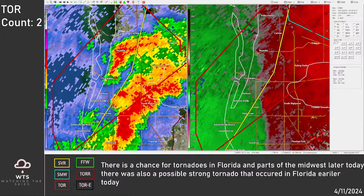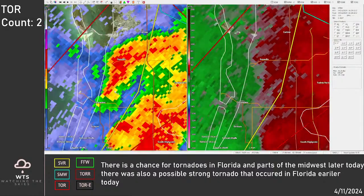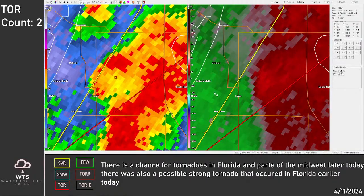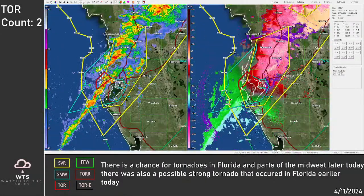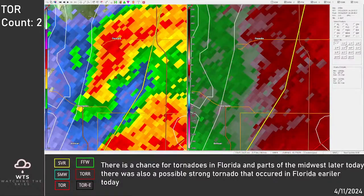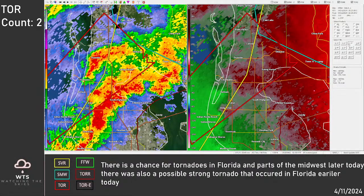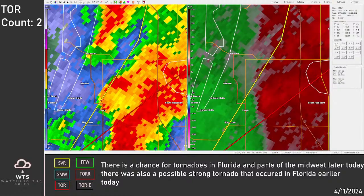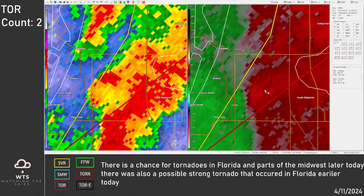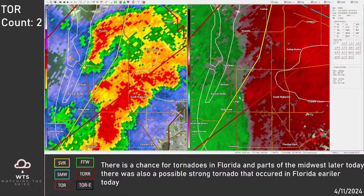Yeah, this is the new scan here, and it looks like the rotation seems to be gone. Still got my eye on this, but the rotation to the north seems to be gone. But I've had my eye on this interesting area to the south, just west of South High Point.